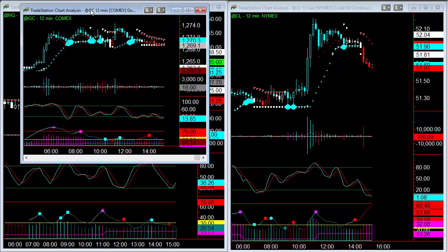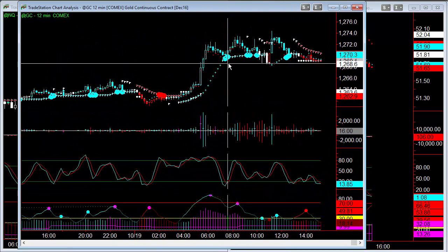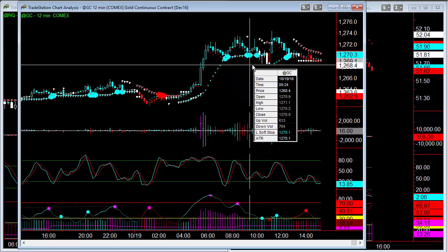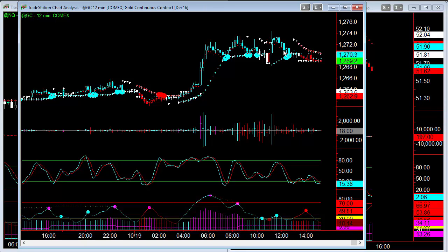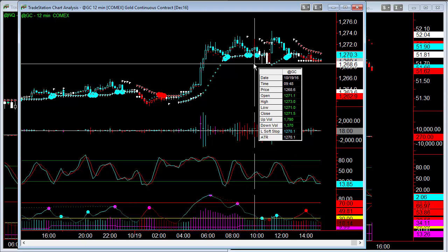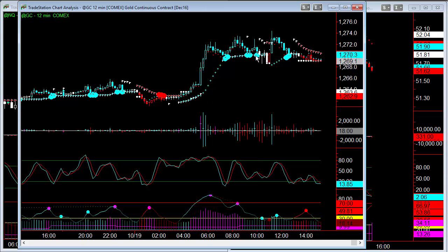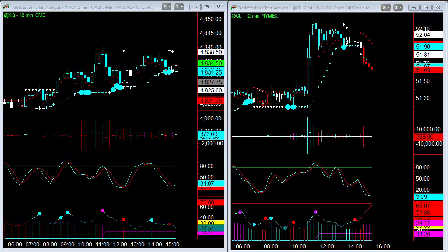Now the one that has not done well today has been gold, and as you can see, we had an entry early this morning on gold about 7:30, and then we had an entry here, another one here, and another one over here. This one definitely has lost money. This one, if you had a 10 o'clock expiration on the binary side, actually would have made money, and then if you took the extra entry, you would have lost money. So overall, with the exception of gold, it's been a pretty good day trading with the Traders Help Desk indicators.